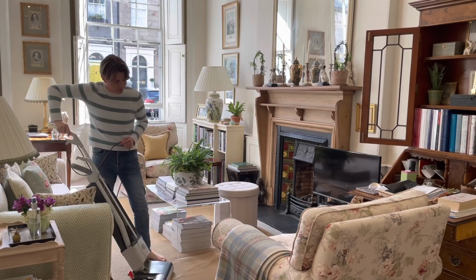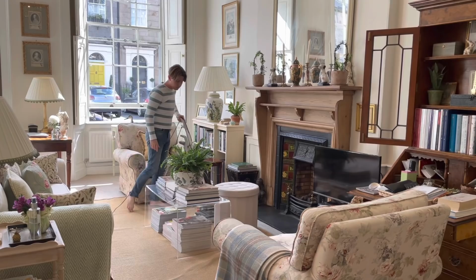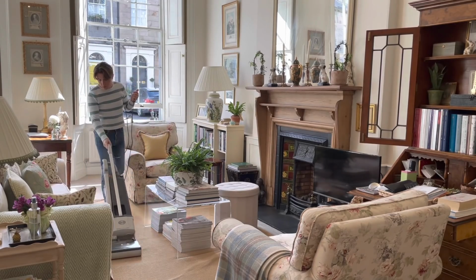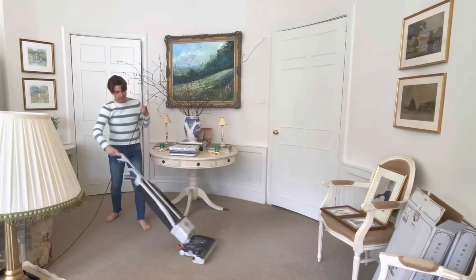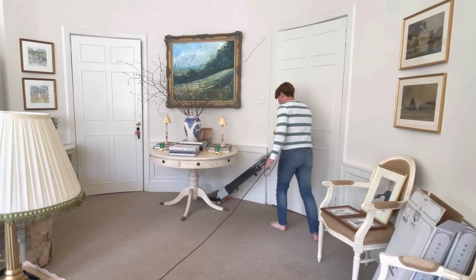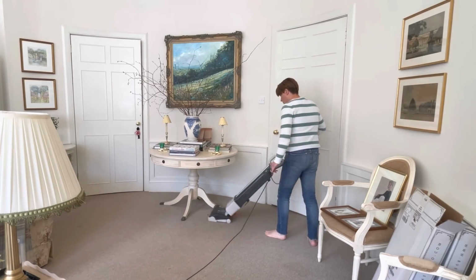To finish off, I'm having a good vac of the entire room. I've removed a lot of dust today, so the vacuum will pull it all up. This is a very powerful vacuum. I got it when I lived in a much larger house which was completely carpeted. Apparently, this is the one they use in Buckingham Palace.